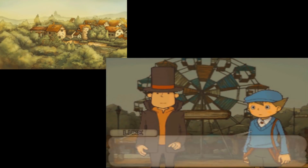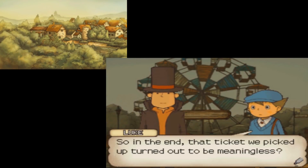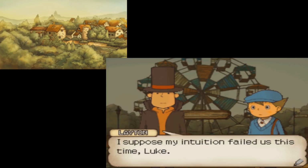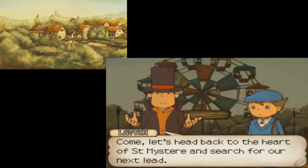If you haven't got everything from the park, this is where you're going to loot it all. Come on, let's head back to the heart of St Mystere and search for our next lead.